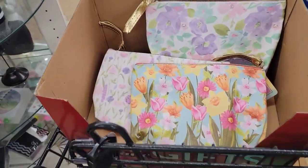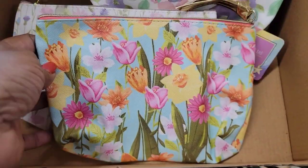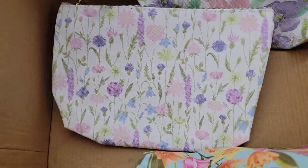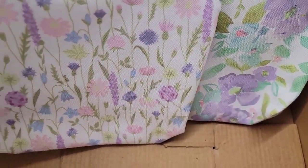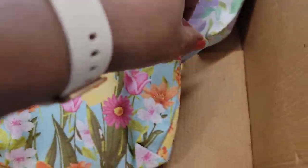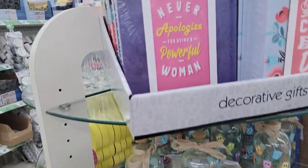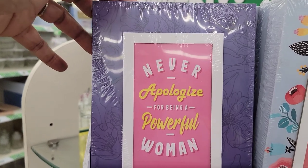Okay, my sweets, I'm over here at my large Dollar Tree on Raleigh Road, and I found these cute little cosmetic bags. I just saw these not too long ago on Marina's Confessions of a Dollar Tree Addict, and they really are cute. Look at that. They're so purple and springy, almost Eastery, and the zippers do work, and they are cosmetic bags.